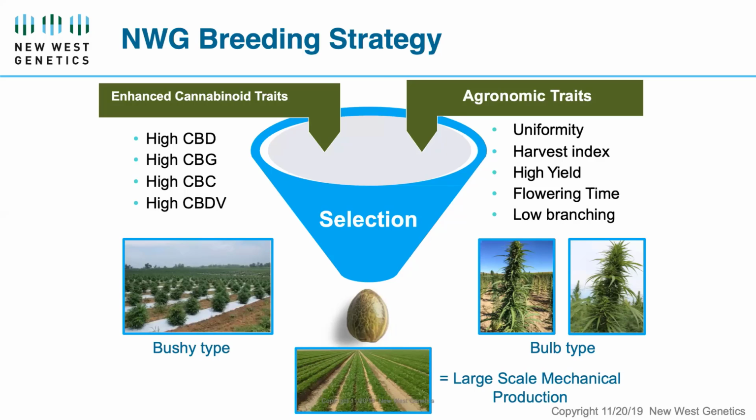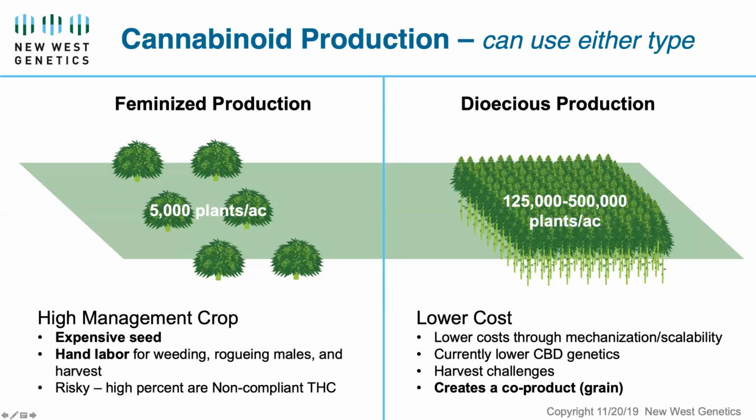So the idea here is that cannabinoid production can actually be done using either type, and it is being done. Feminized production is pretty much dominant here in the US today, feminized and clonal. But the Canadians and Europeans have been producing CBD using dioecious types for a little while now. Each of them has its advantages and disadvantages, which we'll talk about.